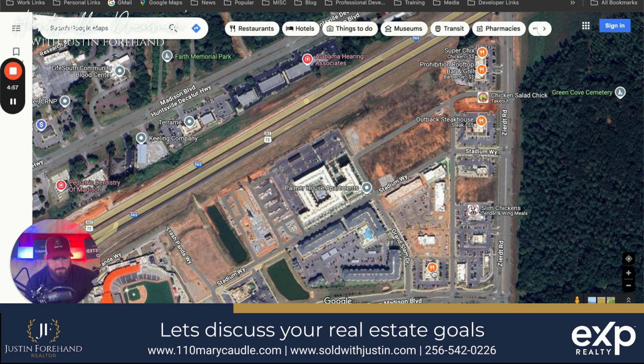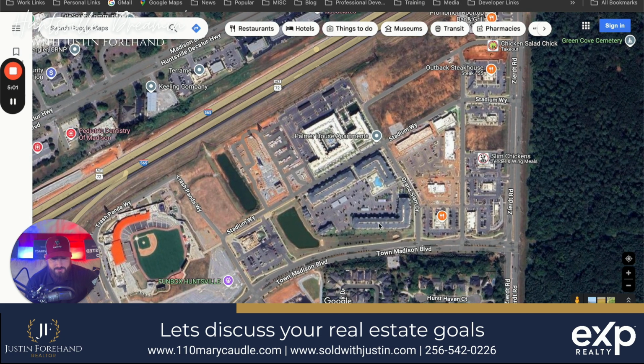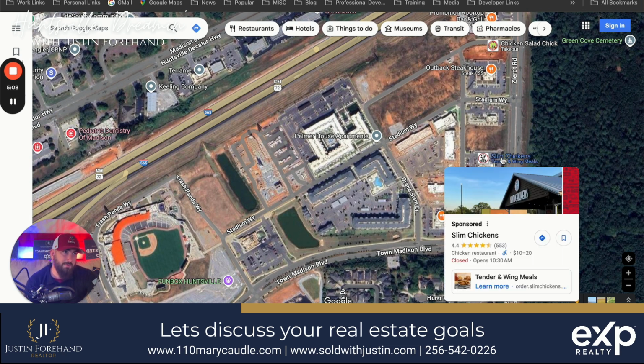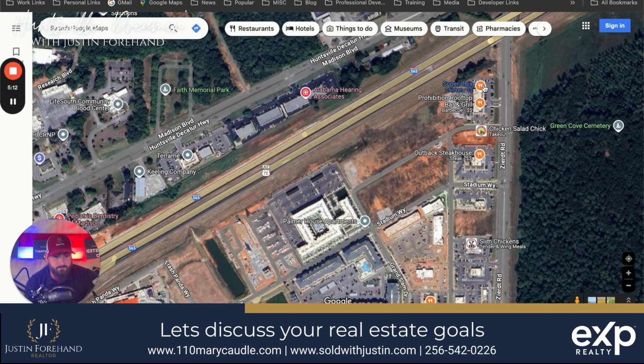There's a Taco Mama over here. And Town Madison is one of the newer developments here in Huntsville. And we eat at, of course, Slim Chickens probably once a week. And then we like Super Chicks as well. Of course, there's a Five Guys right next to Super Chicks.